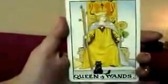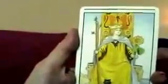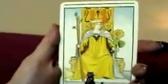Here we come to the Queen of Wands, very mysterious lady. She too is charismatic. She is, what I want to say, not secretive, but she's very wise. You see the black cat in front, and she knows things that other people don't. She could have been the village herbal lady, you know, the healer in olden times.